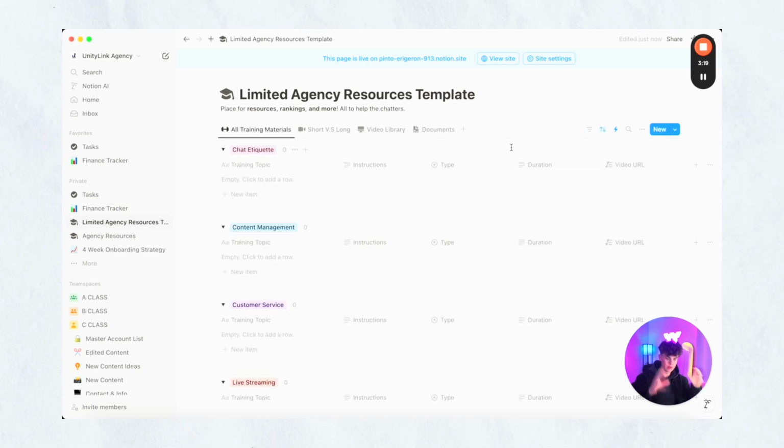This agency resource hub is a central place for contracts, sales scripts, case studies, analytics, SOPs, everything in your agency should be here. This way, everyone on your team knows what's going on. Everyone on your team can get easy access to a video without having to message 30 people to find out.